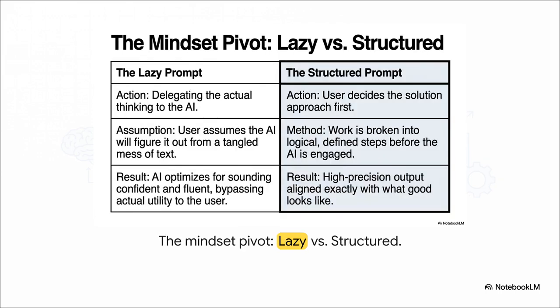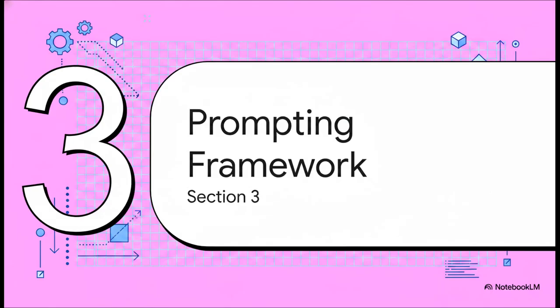To really crush it as an analyst using this stuff, you have to ditch what we call the lazy prompt. That's where you essentially outsource the thinking to the machine and cross your fingers. Instead, you need to adopt the structured prompt. That means you, the human, decide the approach first, break the work down into logical steps, and define exactly what good looks like before you even type a single word. All right, Section 3, the prompting framework.